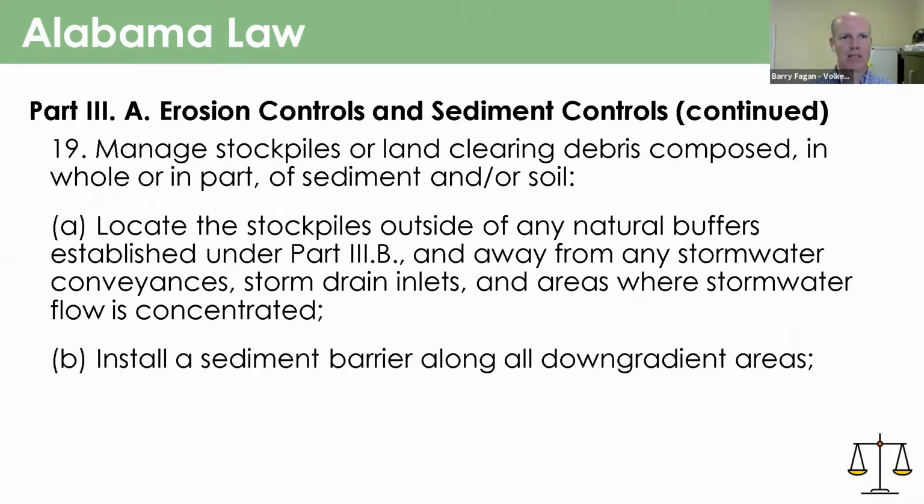This section discusses sediment management related to material stockpiles. We first need to, of course, manage our stockpiles by getting them as far away from the receiving waters as we can. And then we try to keep them there, right? We talked last week about using temporary vegetation to stabilize those stockpiles. And this section requires that we also place some type of sediment barrier down gradient from that stockpile to make sure that soil particles and that material stays where it ought to.